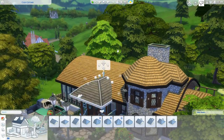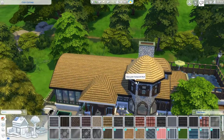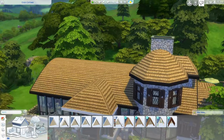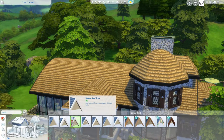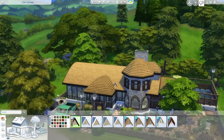Oh, there we go. Whoops. Oh, it's not going to give me the roof trim. What roof trim are you using? It's one of the square ones. Now I have to find the color. Nope. Black. Okay.